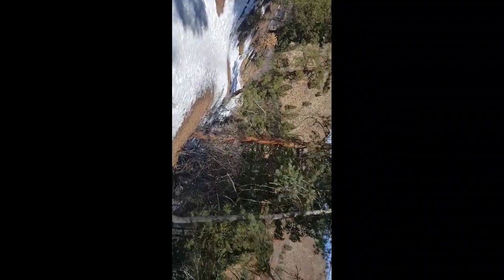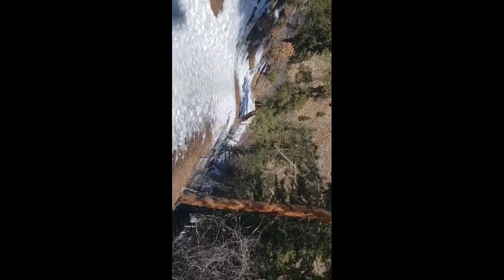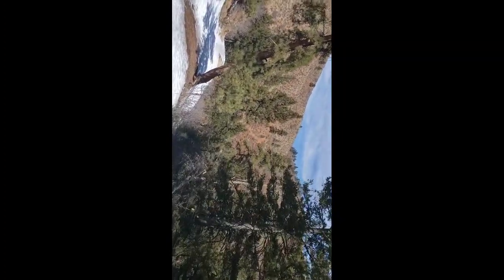I'll tell you, it's quite the experience hiking out here on top of ice and snow while you're wearing shorts and a t-shirt. But that definitely is a Colorado mountain experience.